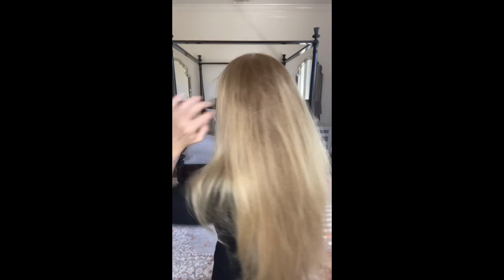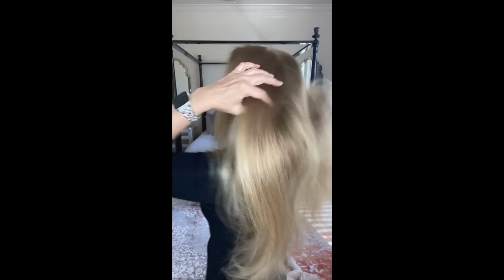My hair is fully dried. It feels good. It did not take the shine away. It did not weigh it down on the side that I put it on the roots, and it still feels like my hair.